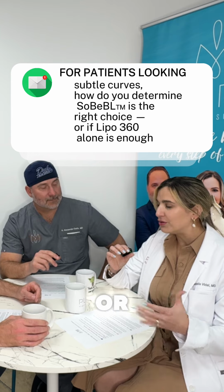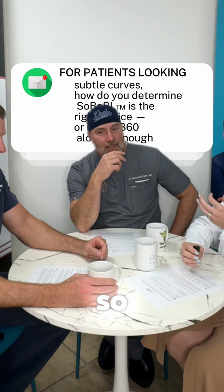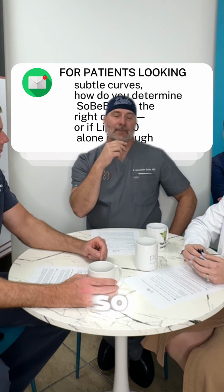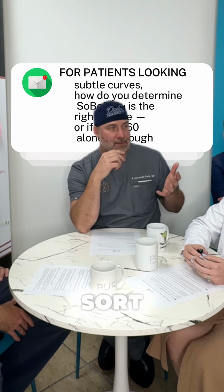For patients looking for just subtle curves, how do you determine if it's better to do a South Beach BBL or just a Lipo 360? Right, that's a great question. It really has to do with the hips, basically. If you want to round out the hips, then we definitely need to do some sort of fat transfer to the area. And here's the thing: most of the patients having their South Beach butt lift are on the lower side of the BMI scale, and for those patients, it's really tough to bring out the curves simply by reducing the waist.